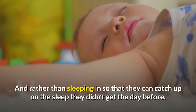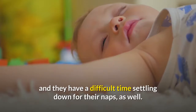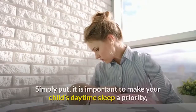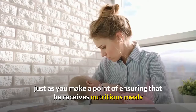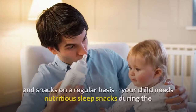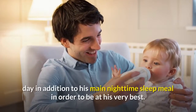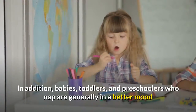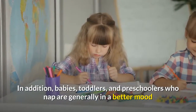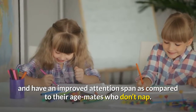And rather than sleeping in so that they can catch up on the sleep they didn't get the day before, they tend to start the next day too early, and they have a difficult time settling down for their naps, as well. Simply put, it is important to make your child's daytime sleep a priority, just as you make a point of ensuring that he receives nutritious meals and snacks on a regular basis. Your child needs nutritious sleep snacks during the day in addition to his main nighttime sleep meal in order to be at his very best. In addition, babies, toddlers, and preschoolers who nap are generally in a better mood and have an improved attention span as compared to their age mates who don't nap.